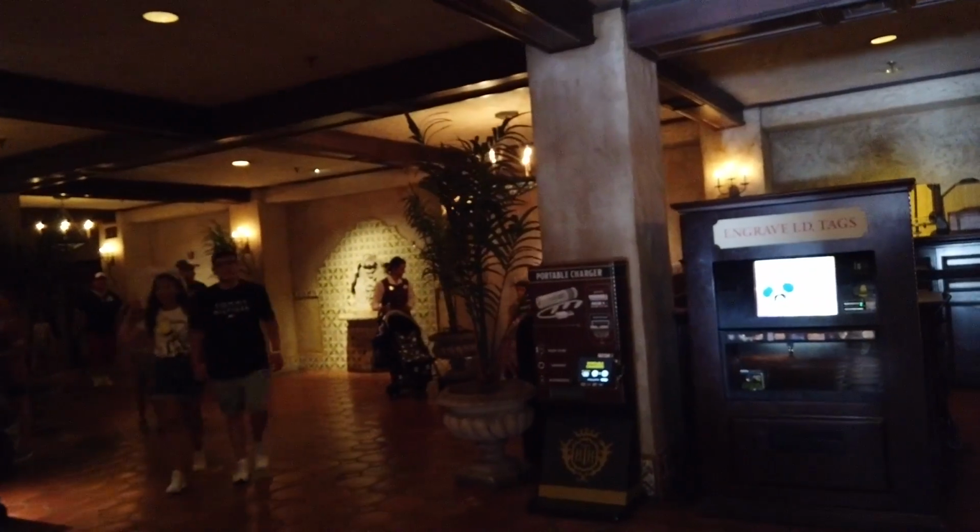You head back into here. This is where people are getting off the ride. But if you have somebody who maybe doesn't want to ride the ride or is looking to skip, this is going to be a great place to hang out in the shade.